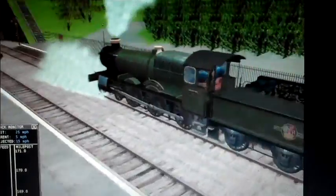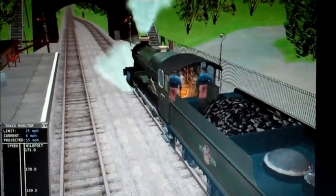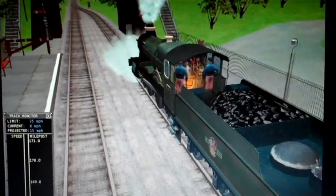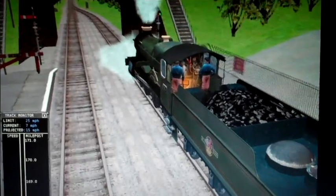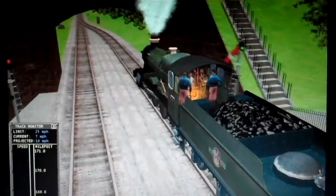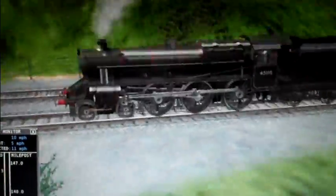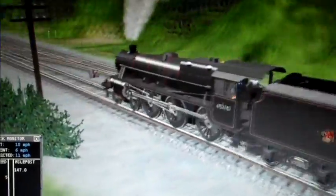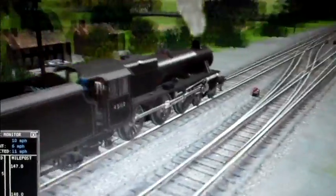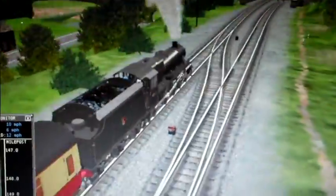First of all, I've travelled on these routes many times on this game, and I must say that both of them recreate these two preserved railways really, really well. Almost everything is in place. Everything really looks correct. They are brilliant railways to travel on.